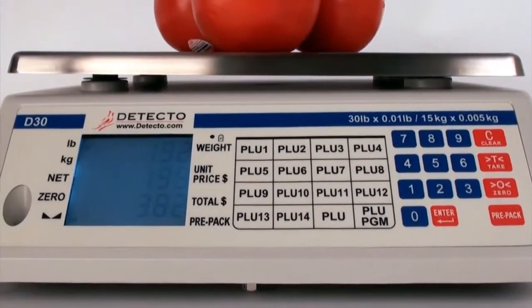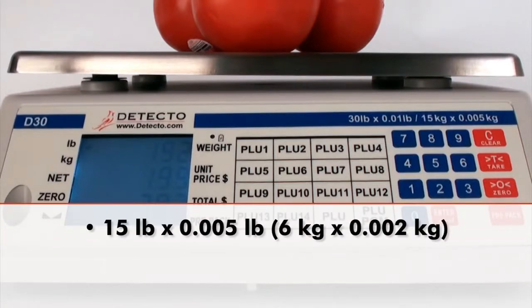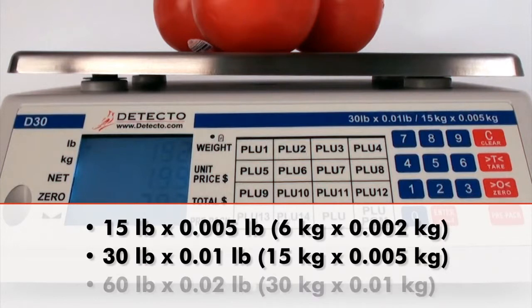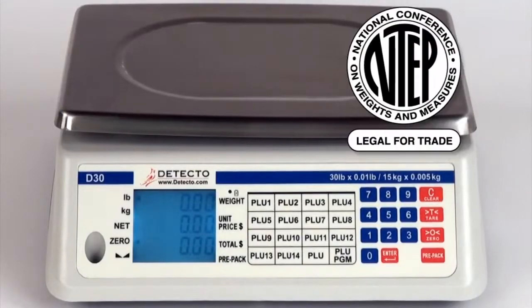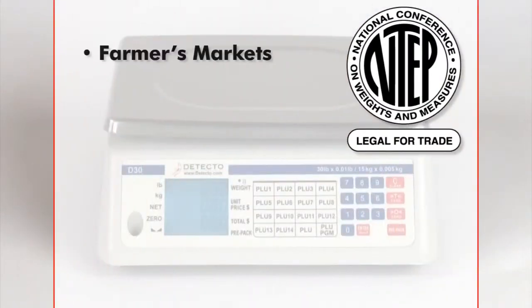The D-Series comes in models with weighing capacities ranging from 15-pound capacity by 0.005-pound increments, 6 kilograms by 0.002 kilograms, to 30-pound capacity by 0.01-pound increments, 15 kilograms by 0.005 kilograms, up to 60-pound capacity by 0.02-pound increments, 30 kilograms by 0.01 kilograms.